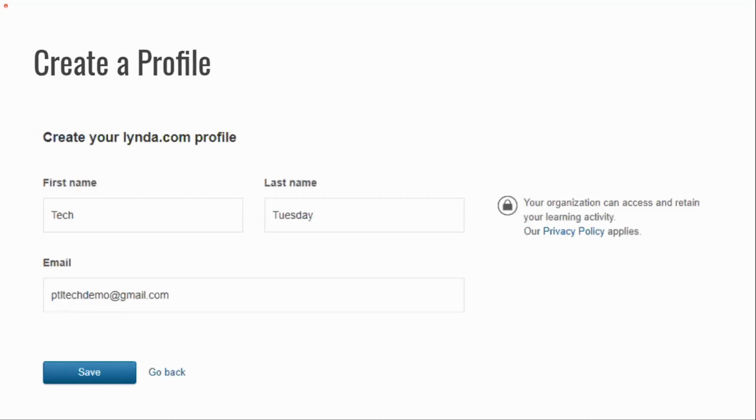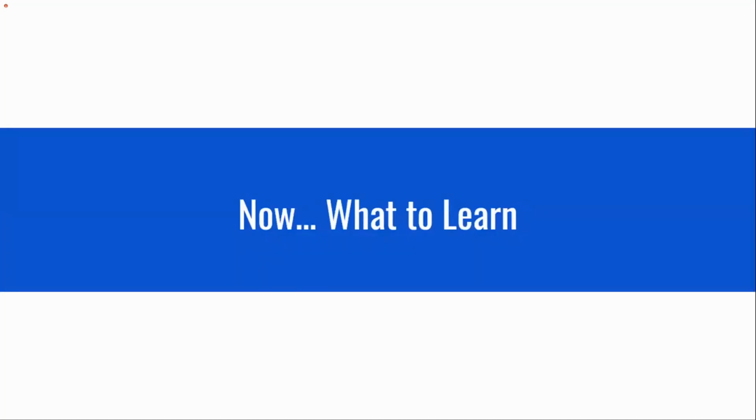If you haven't set up an account before, you'll get this window, which allows you to set up a profile. It's very straightforward, not a whole lot to it. And now you're ready to dig in.